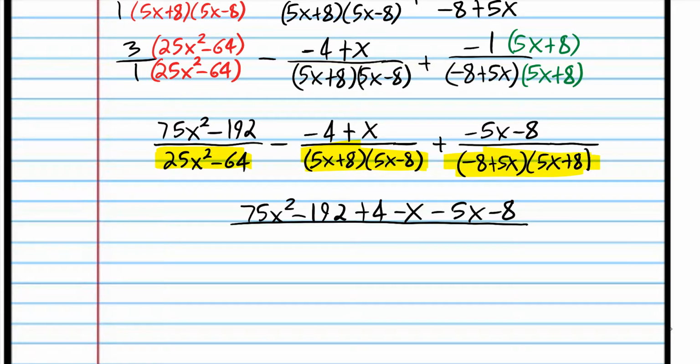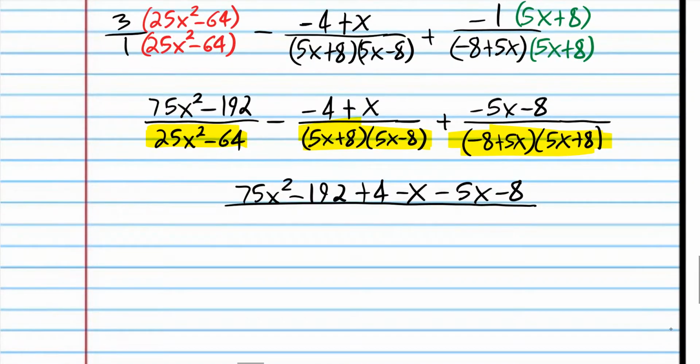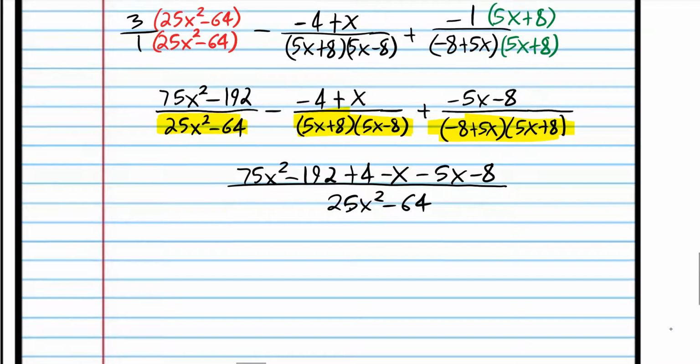Those are common denominators. So we have to rewrite that. We can write it in any form we want to. It's simpler to write it in the 25x squared minus 64 form, so I guess I'll just write it in that form. But if that confuses you, you can just write it in 5x plus 8 times 5x minus 8 form. Negative x minus 5x is negative 6x.